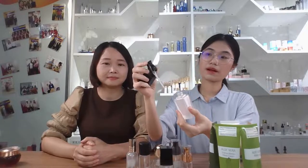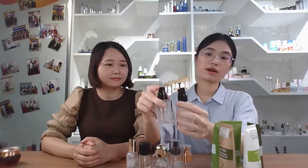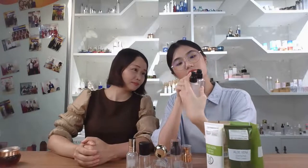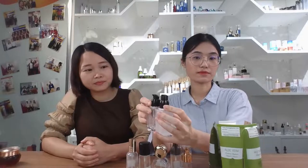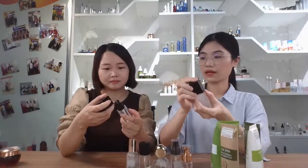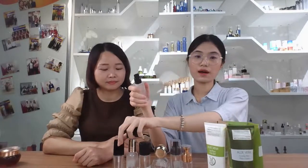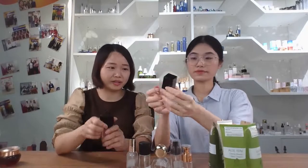The same pump. Okay, this one is a little special. There are two different pumps. You can see the mouth, this one is smaller, just a little different. If you like this pump for these bottles, we can make this pump on this bottle. They are all suitable, the pump can be changed.